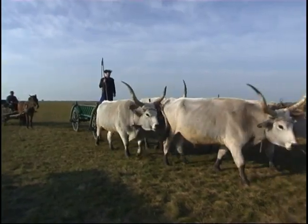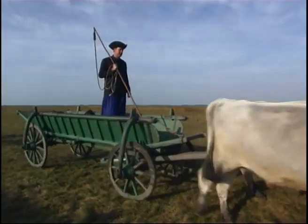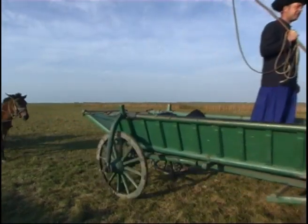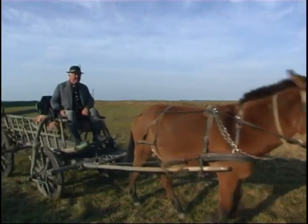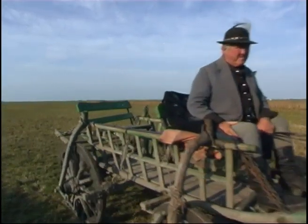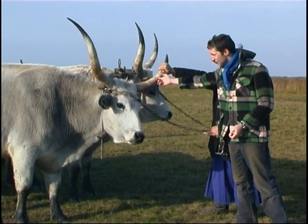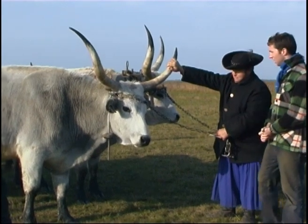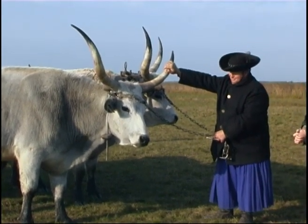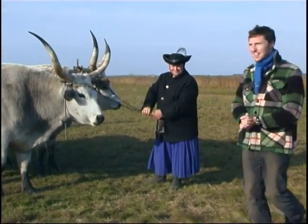But sometimes the animals are put to work. When steering the cart, the cowboy directs each cow individually. They know their names and recognize the special words for stop, go, left and right that the cowboys call out. Oh, they're really smooth. They're nice. Oh, he looks very serious. I think that's enough touching this monster of death. I think that's good now.